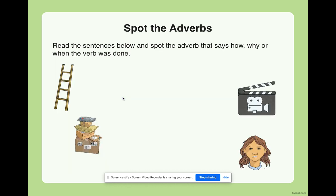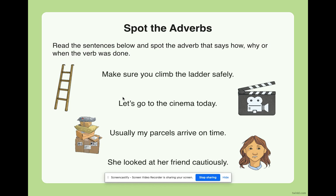Read the sentences below and spot the adverb that says how, why, or when the verb is done. The first one, make sure you climb the ladder safely. Let's go to the cinema today. Usually my parcels arrive on time. She looked at her friend cautiously. So which of those words in each of those sentences are adverbs that says how, why, or when the verb was done?